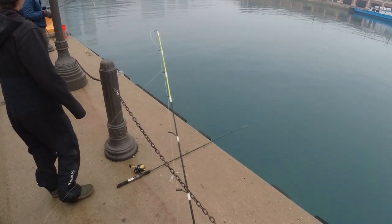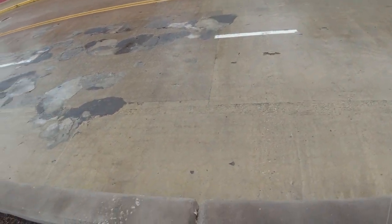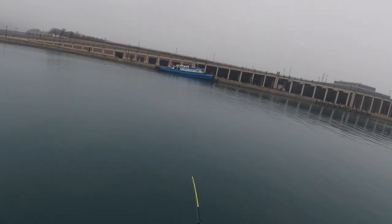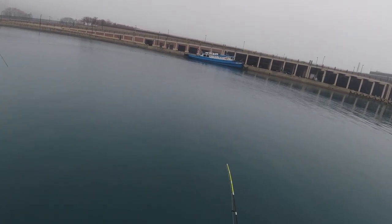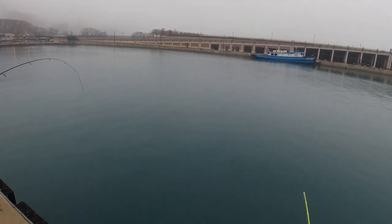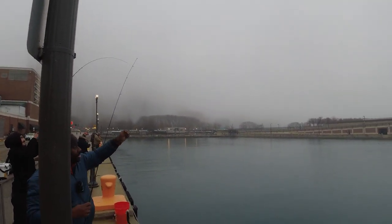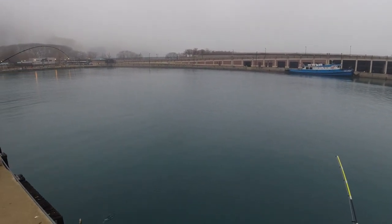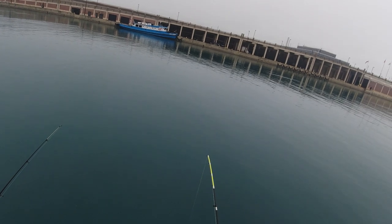Dude, I'm out at the most fire post ever. Yeah, man. Nice little 9.5 incher, 10 incher. They're getting a little bigger. That one's nice. I feel like the average size in the last 30 minutes has gotten like an inch bigger. Yeah, look, the school came through. Yeah, see, that's not too horrible.